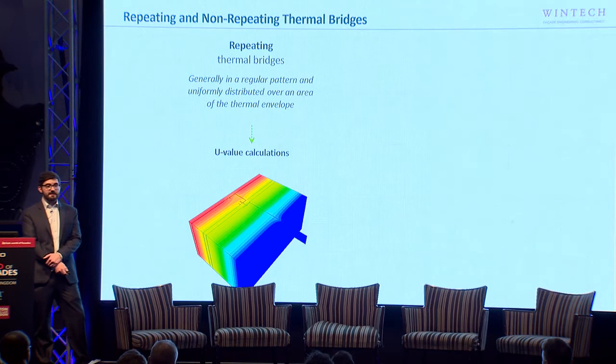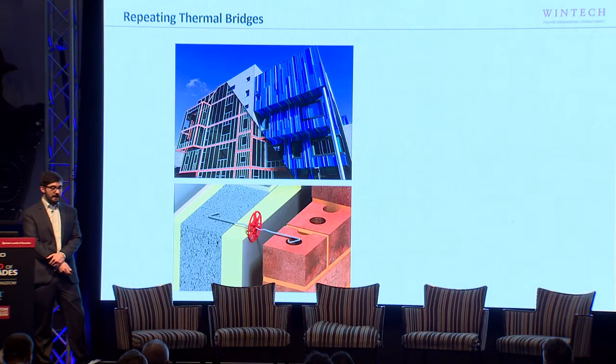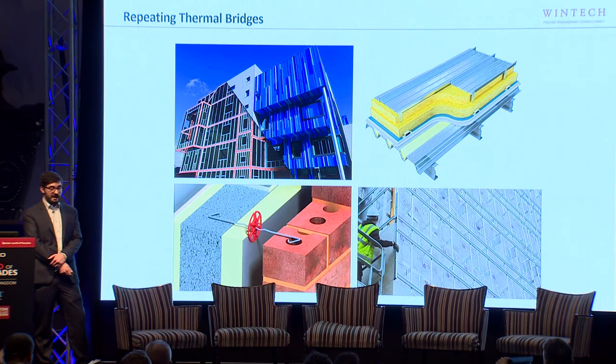We've got 2 types as defined in the building regulations. There's repeating and non-repeating thermal bridging. Repeating thermal bridging is the sort of thing you'd find in lightweight wall construction, things like stud work, brick ties, mortar within the brick, and brackets through insulation in lightweight metal construction like Halfen brackets or rain screen brackets.